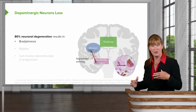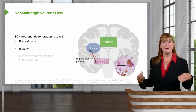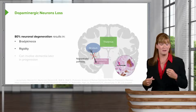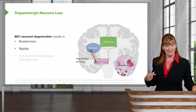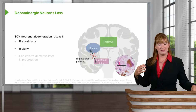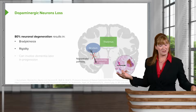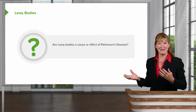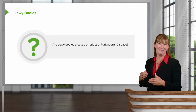Bradykinesia is that slowed, hard initiation of movement patterns. And it tends to look fairly rigid, so movements are no longer smooth and coordinated. They're a little bit jerky. That's where we may see the tremors. And the sad thing is with Parkinson's, we also see spreading to other regions of the brain where we start seeing progression into dementia later on in the disease. So Lewy bodies, we know some about. The question is, though, are they a cause of or a result of Parkinson's disease?